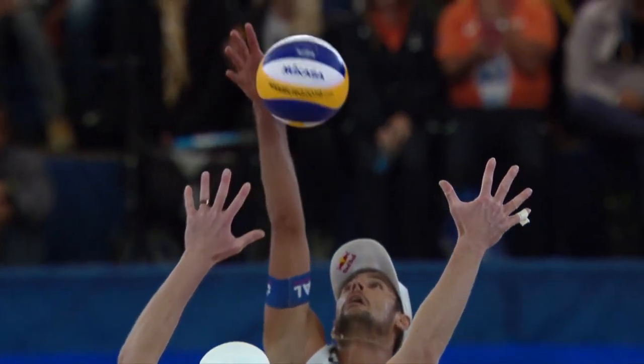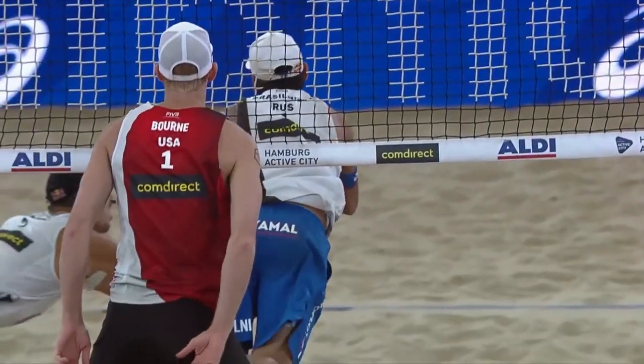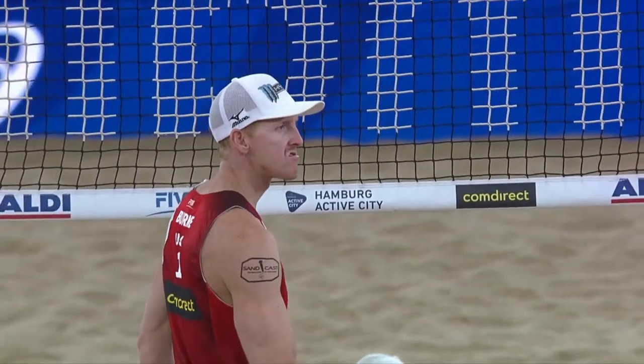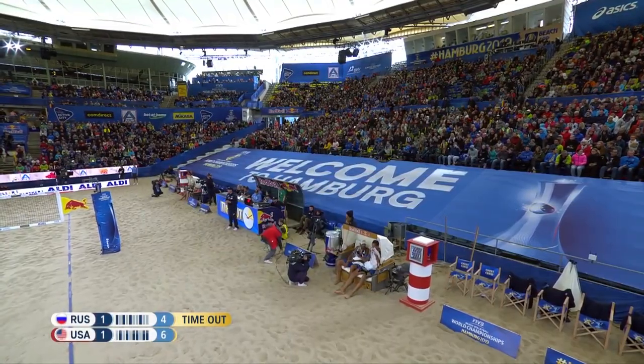Look at Crabb, how aggressive he is with the right hand, reaching, throwing it back. Oh, a little snarl on the face of Tri Bourne. Maybe starting to feel it a little bit. Russia call the timeout.